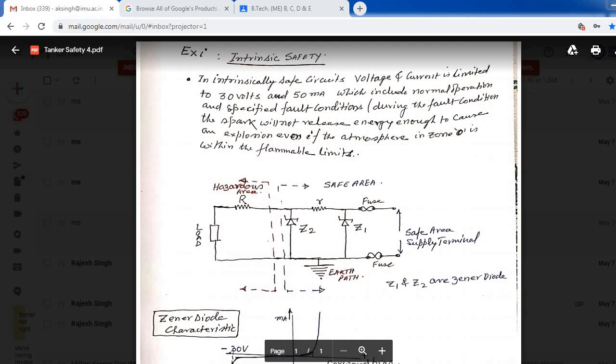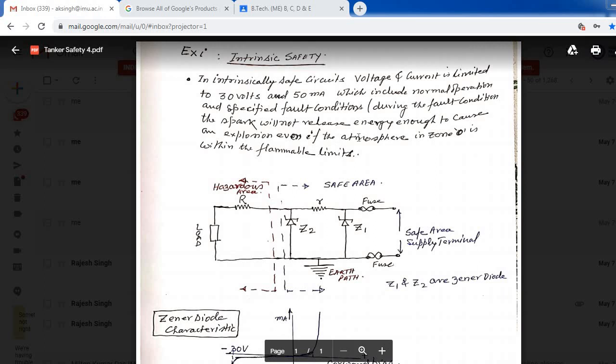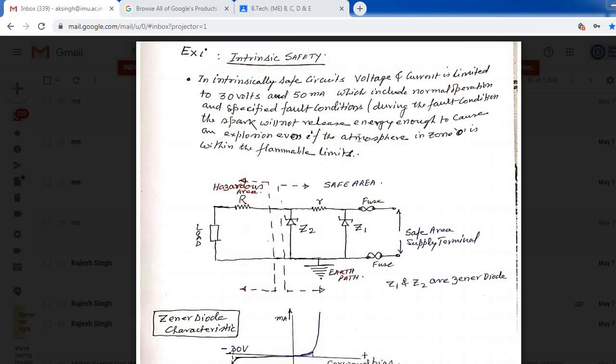Now come to that particular circuit. You can go through this. In an intrinsically safe circuit, voltage and current are limited to 30 volt and 50 milliampere, which includes normal operation and specified faulty conditions. During the faulty condition, the spark will not release energy enough to cause an explosion, even if the atmosphere in zone 0 is within the flammable limits. So this is intrinsic safety, or ultimate safety.